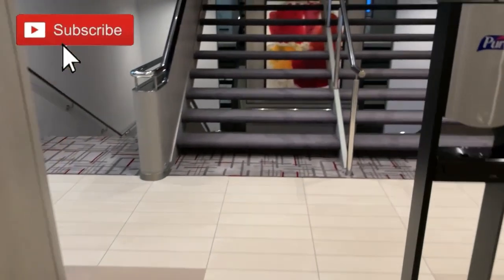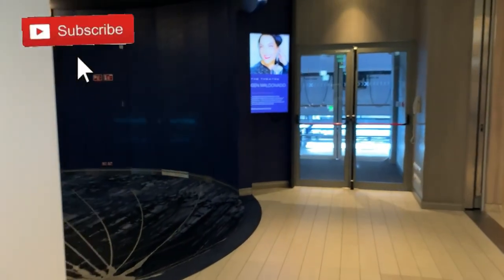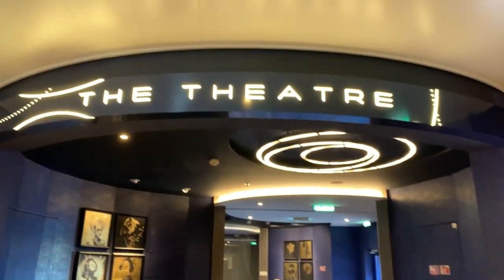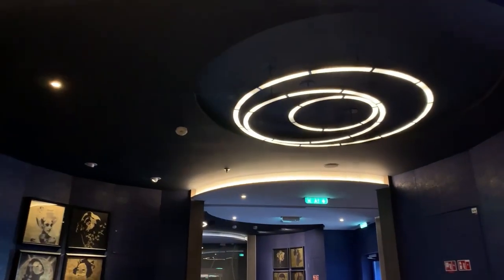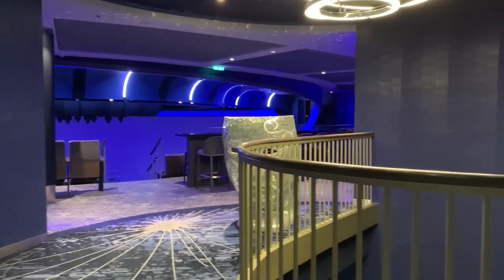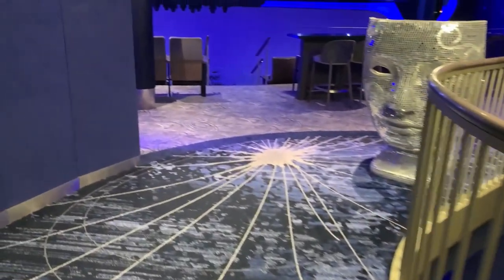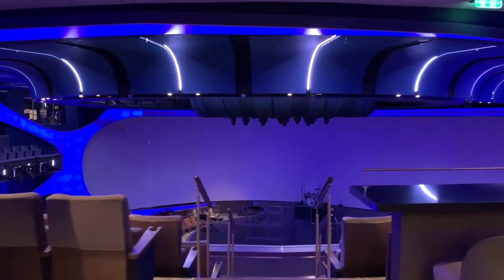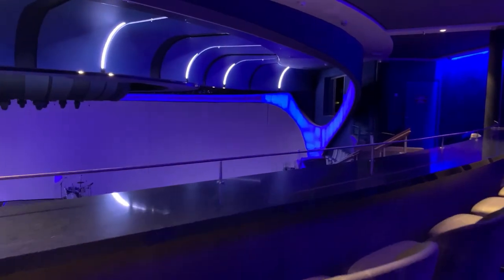Just heading out of the elevator bank on deck 5, to the right, on the starboard side of the ship, is the deck 5 theater entrance. And we showed you deck 4, now we'll show you deck 5. And coming into the theater on deck 5, just to the right, is a staircase to go down to deck 4. And this is the theater from the view of deck 5. There are counter seats, just like on deck 4, here in the back.